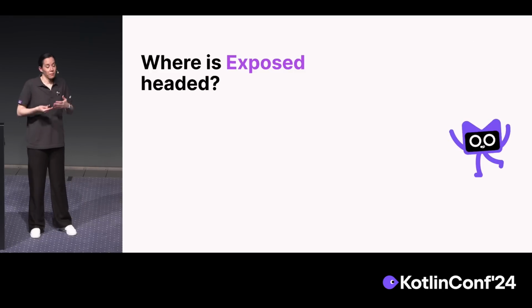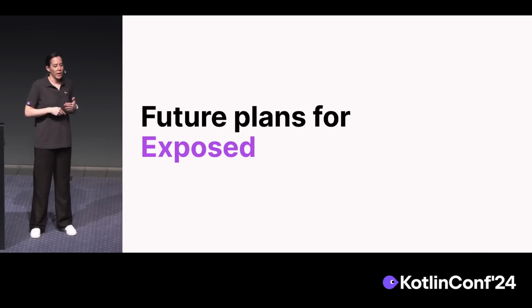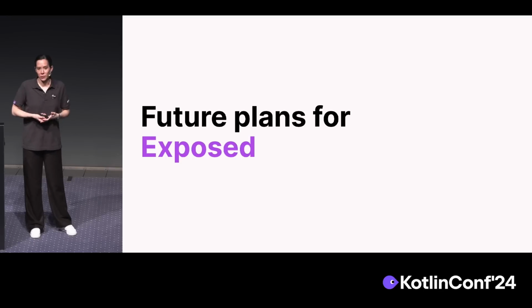So we've covered a very introductory level overview of what the current state of the library is. We're going to wrap up with where Exposed is headed by looking at some roadmap highlights that we would like to share with you.